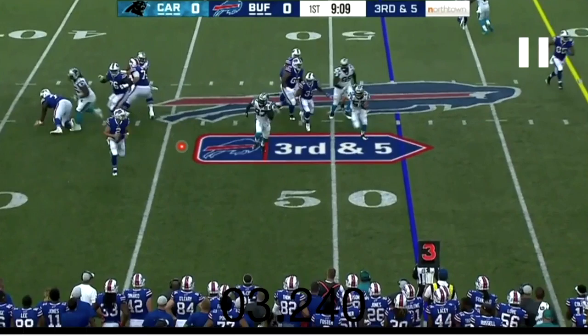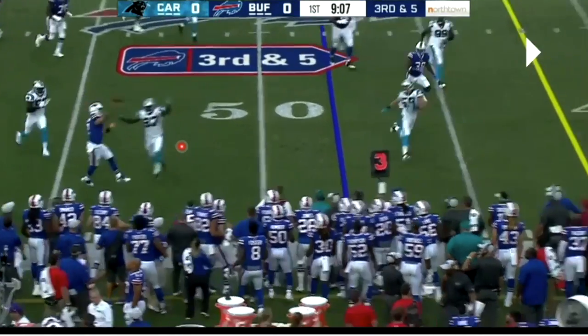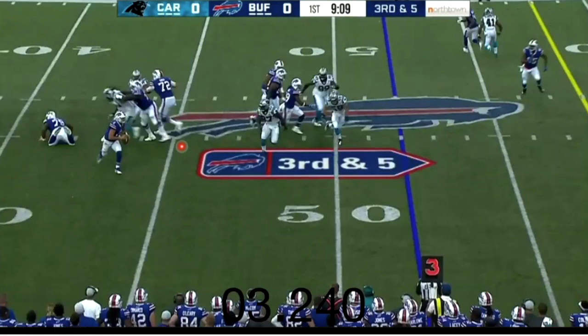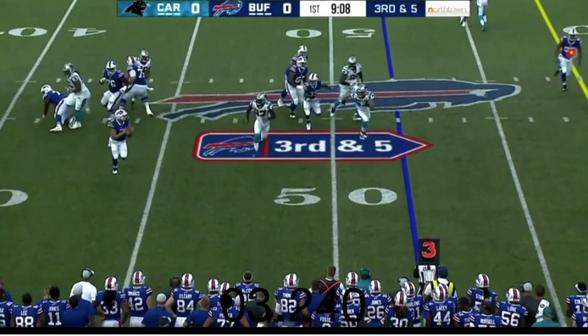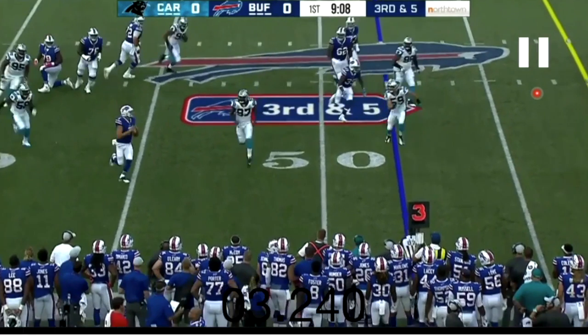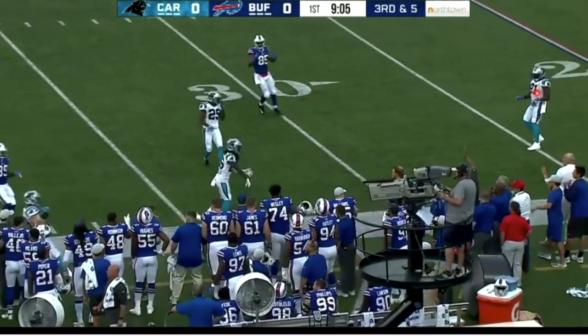And again, his placement on this throw to Benjamin is just really nice. You see it along the sideline, and he hits Benjamin where only he's going to catch it. But you see him as he's scrambling to the right, he's still looking to make a play. He's running out of real estate, but he's processing other routes in this extension of the play. No one open. He just does a good job of finding Benjamin along the sideline.